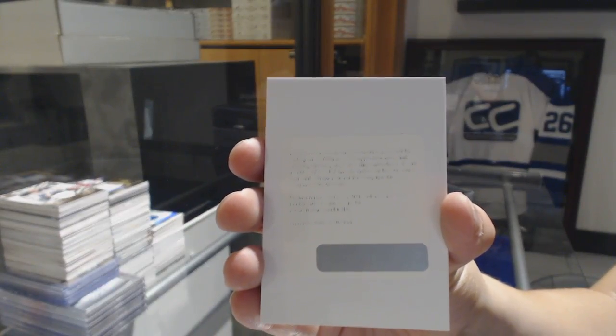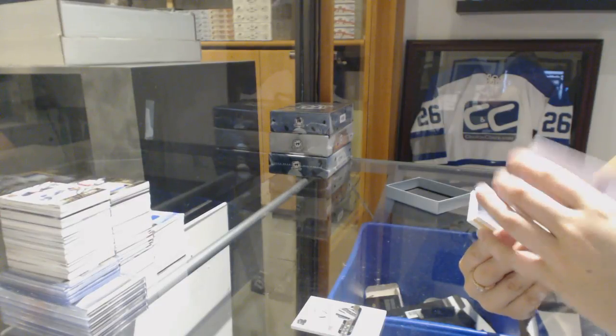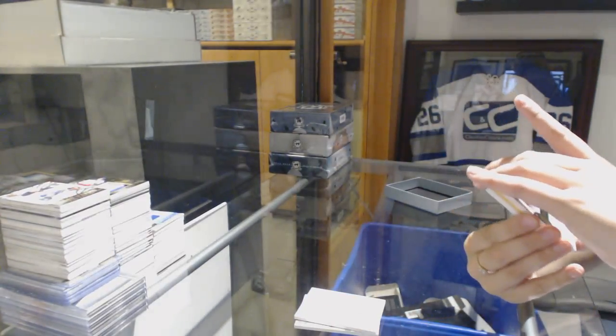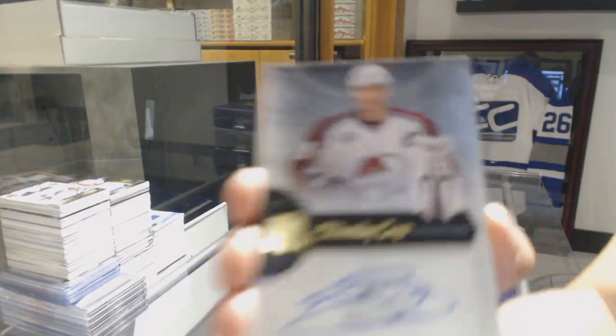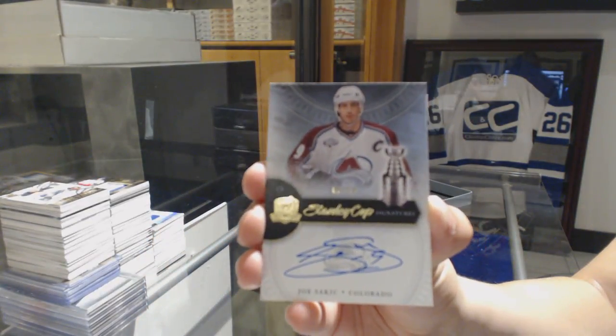That one's hard to read. You guys definitely can't read that, but it says Derek Roy. We've got a Stanley Cup signatures number to 50 for the Colorado Avalanche, Joe Sakic.